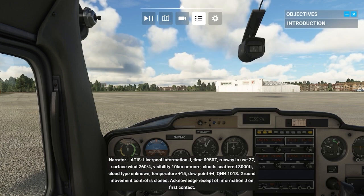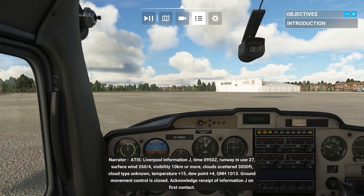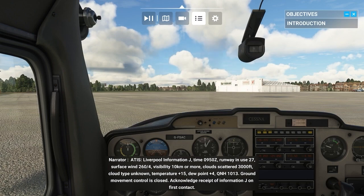Liverpool Information Juliet, time 0950 Zulu, runway in use 27, surface wind 260, 4 knots, visibility 10 km or more, clouds scattered 3,000 feet, cloud type unknown, temperature +15, dew point +4, QNH 1013. Ground movement control is closed, acknowledge receipt of information Juliet on first contact.